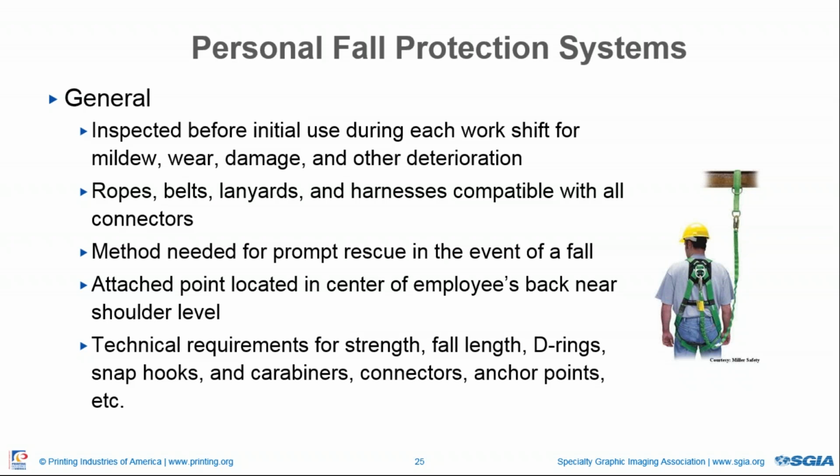Just a little side note to mention, don't let your employees anchor to a railing. That's not what they're made for. Unfortunately, people do it very frequently. That is going to fail. It's not its intended purpose, and it probably won't be able to hold a human being and that tension force when that person starts to fall.